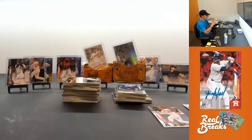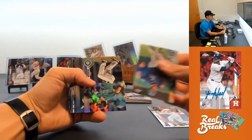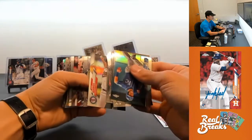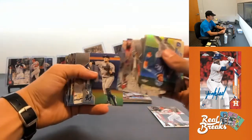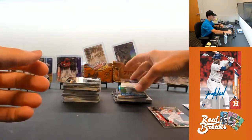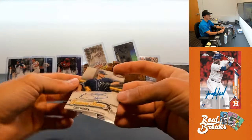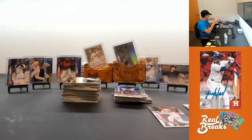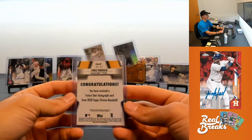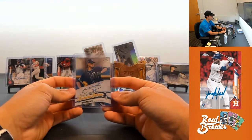Mariners have a few autos. Couple Dunn autos. Dozier refractor, Kyle Seager prism. And oh, that's sick. Another insert auto, second insert auto of the case. Chris Paddock, Future Stars, insert auto. And the San Diego Padres are going to Brennan Garzione, number 98 out of 99. 98 out of 99, Chris Paddock, Future Stars, Inc.